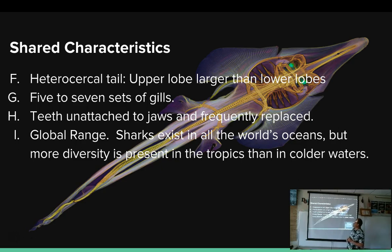They have teeth that are unattached to the jaws. You can grab a shark's tooth, which, you know, probably not a living shark, because that would go badly. But you could grab a shark's tooth and pull it right off. They're not buried in the gum and attached to the skull. If I grabbed your tooth and yanked, I'd have to pull really hard to get that tooth to come out. For a shark, though, the tooth is only slightly anchored in the gum, and it doesn't attach to the skull. They're non-rooted teeth.